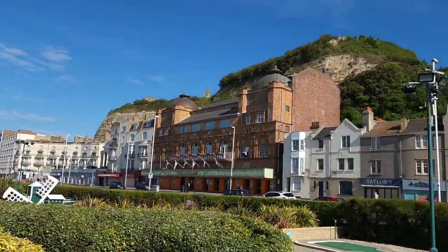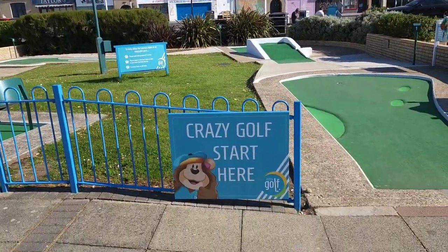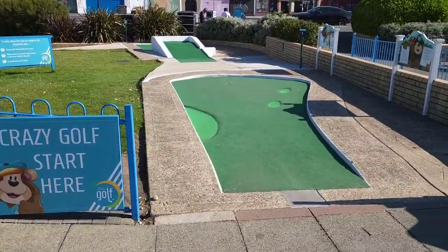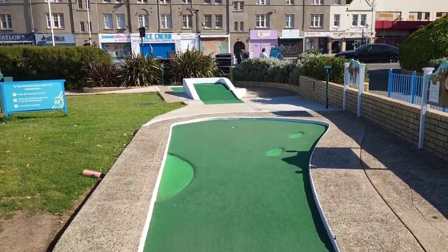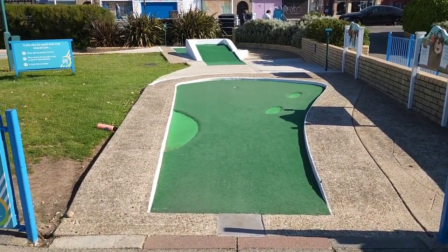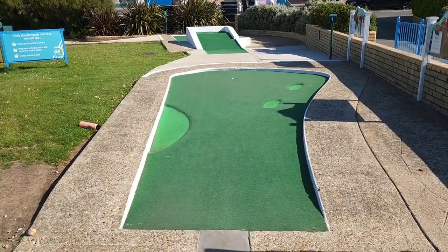So we're going to get started with a tour of Crazy Golf. Crazy Golf starts right here, and we're going to get straight into it. I spent a little bit of time out here yesterday, so I don't have the course quite mastered yet, but I'm going to do my best to describe everything to you. So here's lane number 1.